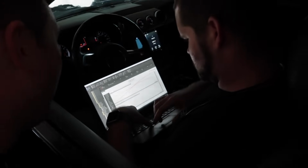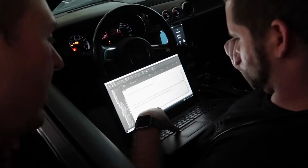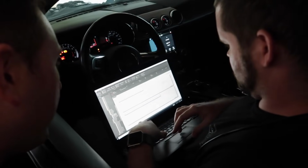On the 79 millimeter pulley. Oh, no. You're up 100. We didn't even try. 881 almost. It's 880.9 to the wheel. 668 foot-pounds of torque.